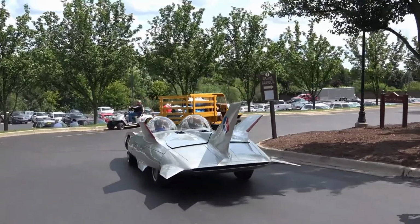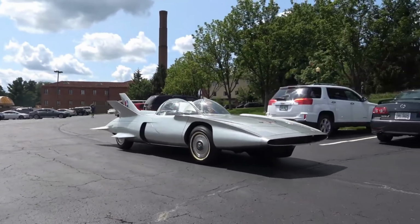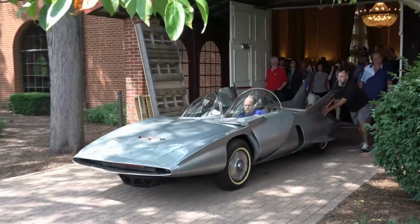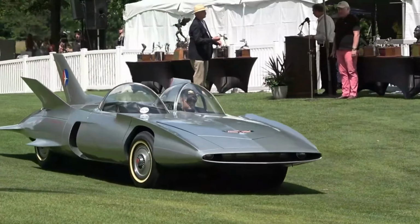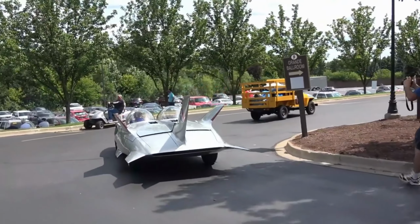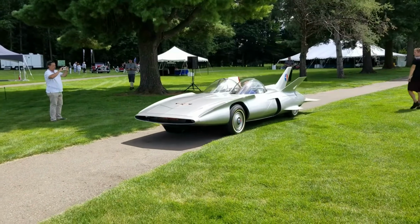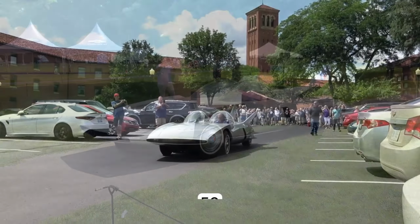The Firebird III also featured something called ultrasonic navigation, which was basically early GPS. The car could theoretically navigate to any destination using ultrasonic signals, though the infrastructure to support this never materialized. It was classic GM, solving problems that didn't exist yet with technology that wouldn't work for another 50 years.